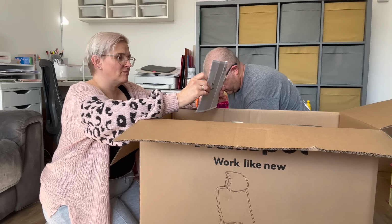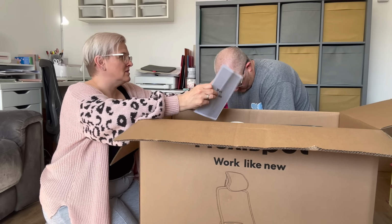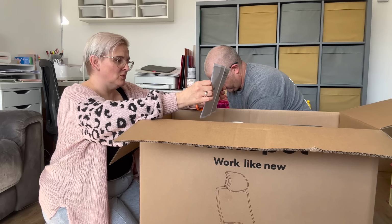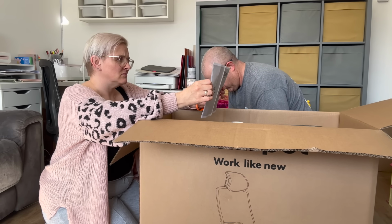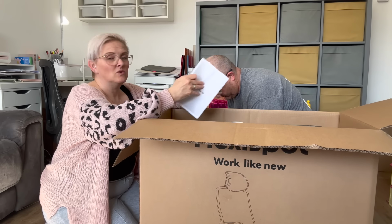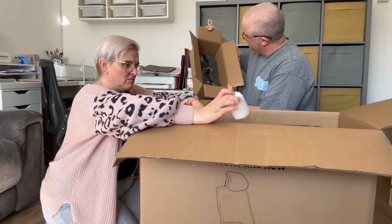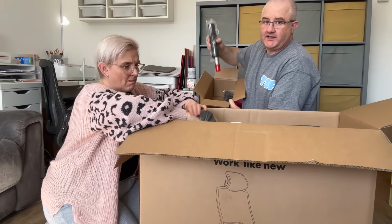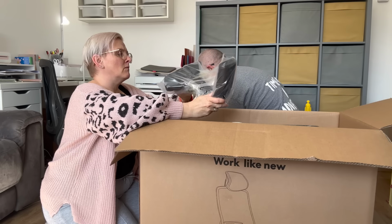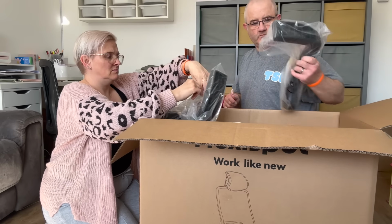FlexiSpot. It was awesome. You can spread all those bits. Yeah. It's got 3D adjustable armrests. Oh, it's got like 3 adjustable lumbar support. That'd be pretty good. So that's just the first box. That's got screws and wheels and the pneumatic middle bit. That's that one. I think this with an arm. Another arm.